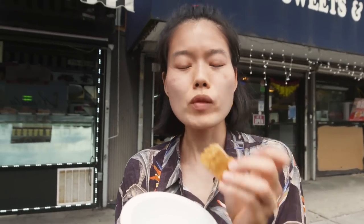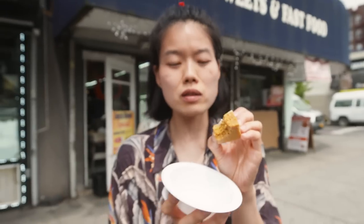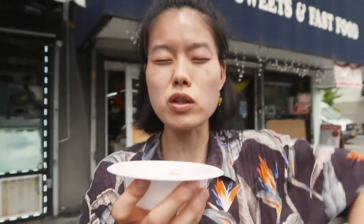This is essentially fudge, but with dried milk. It has a sort of grainy chalkiness to it in terms of texture. The flavor is super milky, dairy-based, a little bit caramelized, kind of like dulce de leche. And the texture is a little bit chewy. And you get a nice little crunch from the almonds on top as well. So a really nice way to finish off our day, I think.